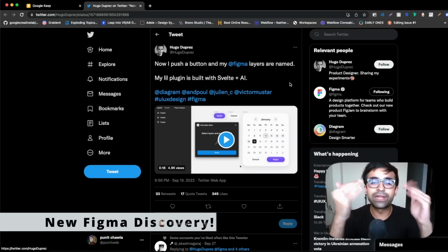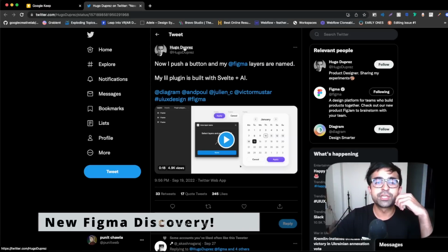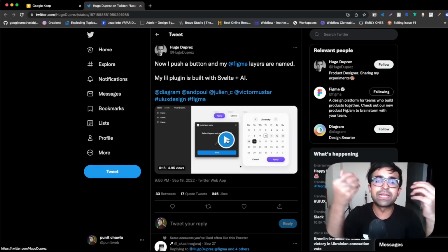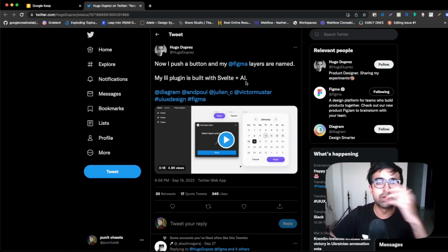Now this tweet really made my mind go crazy because Hugo Dupreis just posted how a plugin could rename all the layers just by looking at it. His plugin is built with Svelte as well as AI, so we're looking at artificial intelligence at its finest.